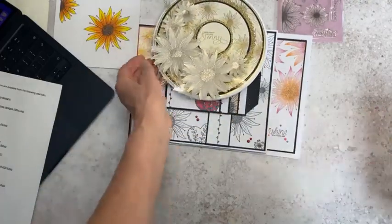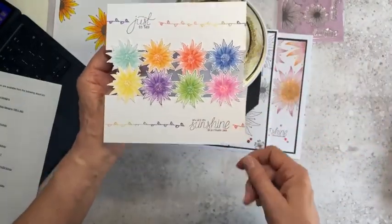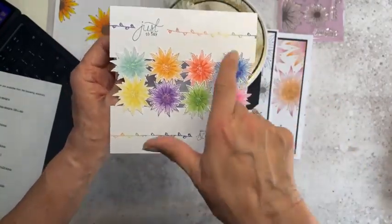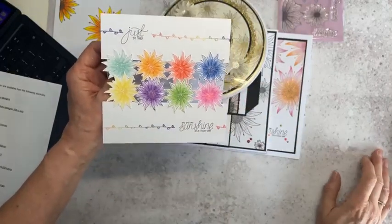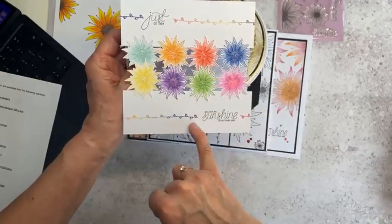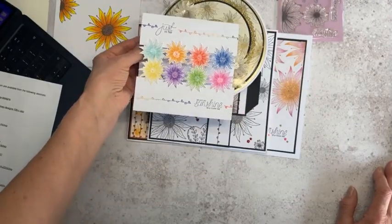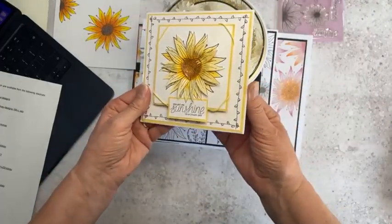Yeah, just beautiful. And then we have this lovely one from Jo, where she's done what's called a gap card, where you cut a portion of your card away and then fill the gap. And Jo's used the little sunflowers. And again, like I said, they can be any colour, can't they? And I love how she's used the little heart border just to add some more interest around her sentiment as well. Absolutely stunning.